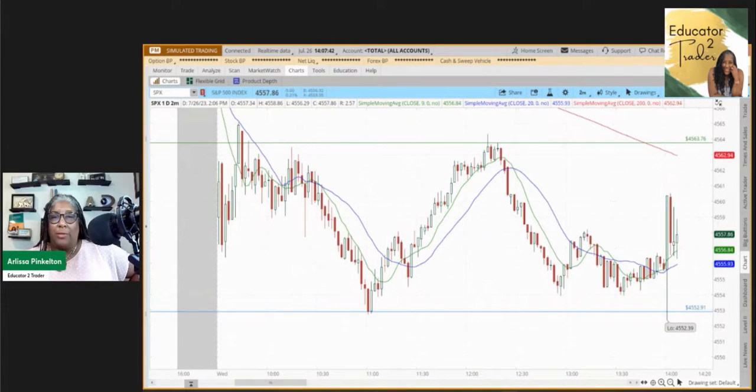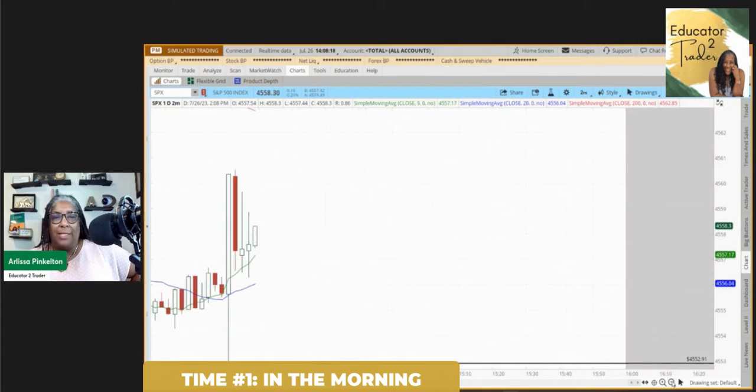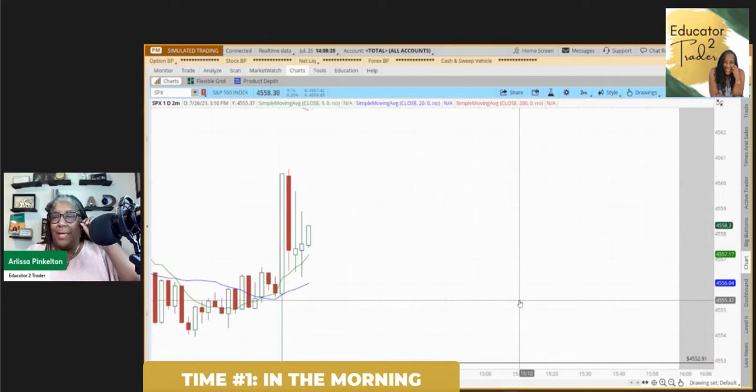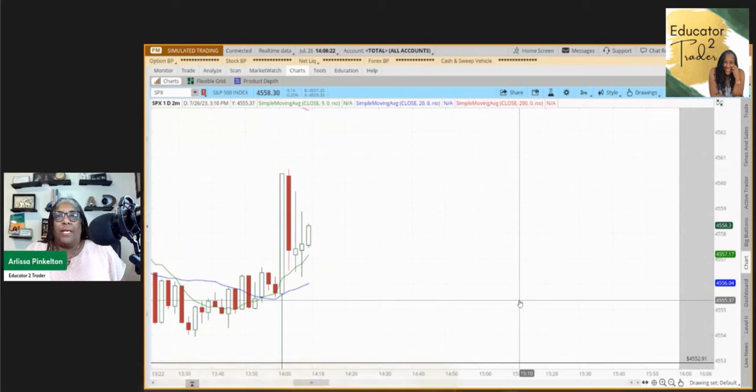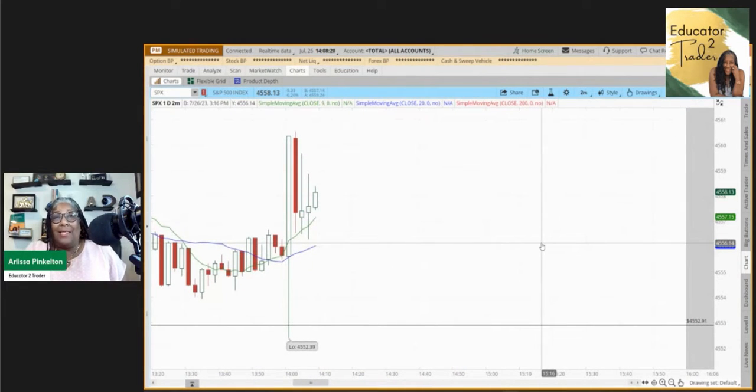If you're going to sell options and you're going to sell them for the day, you've got a couple of times. In the morning, if you decide you want to capture the volatility of the morning or you want to get good trades first thing in the morning, then you're going to need to utilize a system or some type of strategy that allows you to lock in your profits.